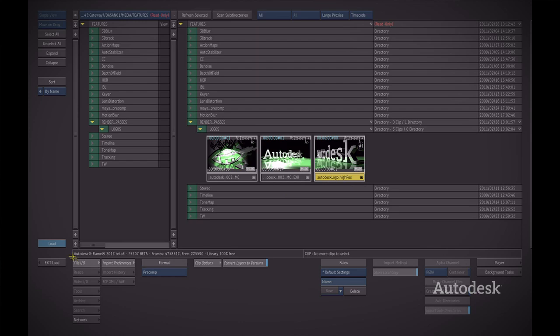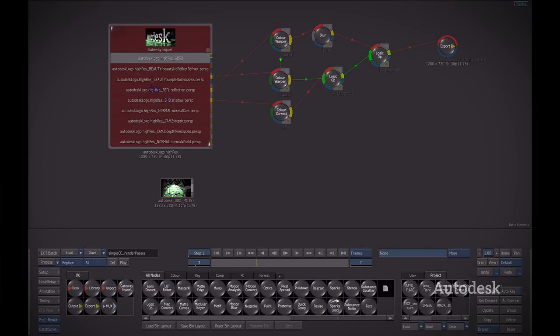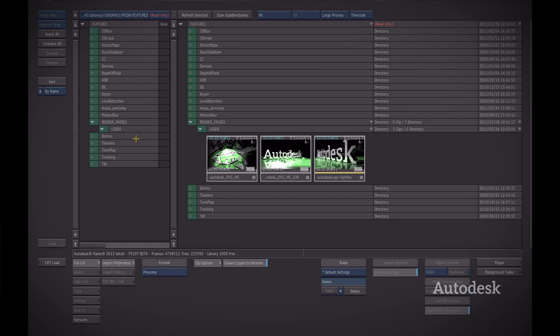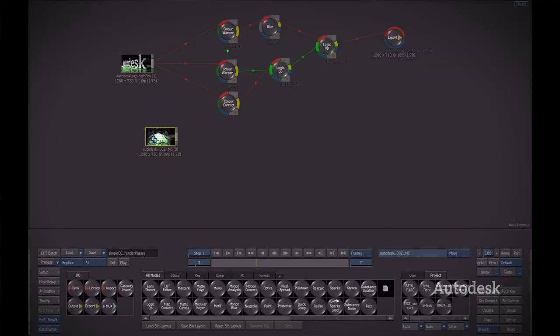Another theme is how we connect to the CG world, and that translates for us into better Fbx interop and a better way of dealing with render passes and rendered material. The gateway import node allows you to import render passes of one single entity and then go ahead and do your compositing on those render passes. And if you get a different revision or a new setup that has a similar render pass strategy, quickly replace those and have your compositing information maintained.